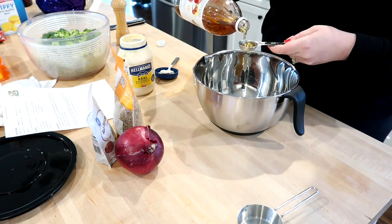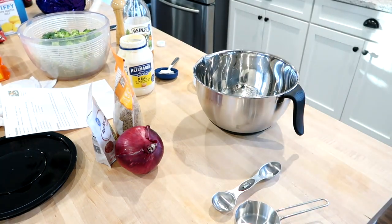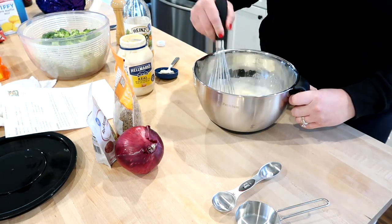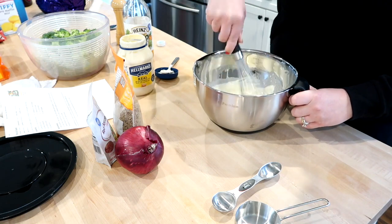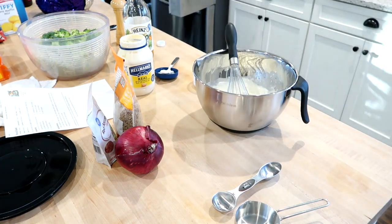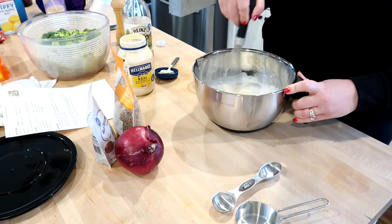So to get started with this, I'm going to make the dressing first in one of these stainless steel bowls. These are available on Amazon. I'll link them down below. I really like them because they have a spout and a handle on them, and they're super convenient. They also come with lids, so you can put that on and stick it in the fridge. So I'm whisking together all of the dressing ingredients first in there, and then I will add all of the salad ingredients on top of it and toss it up.